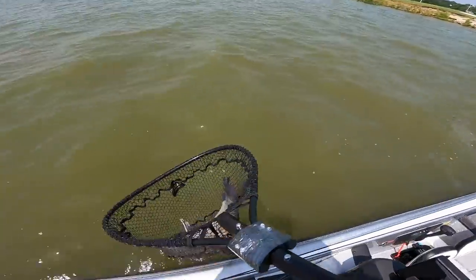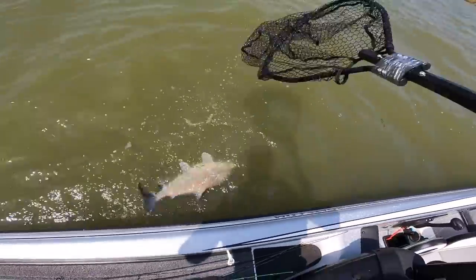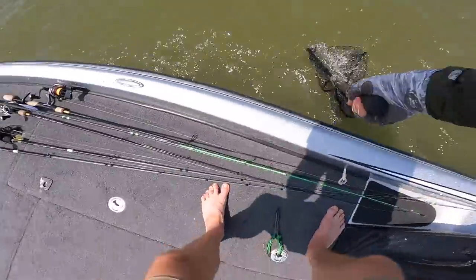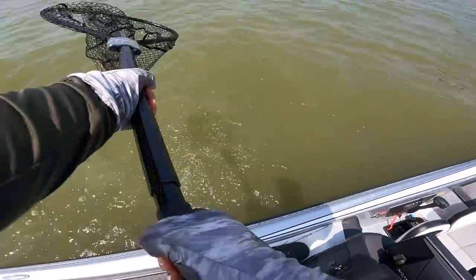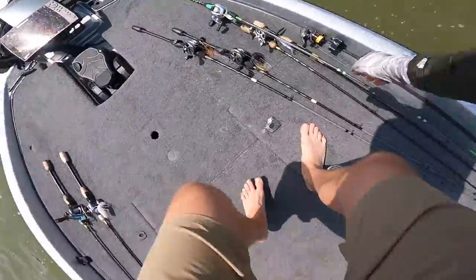That is a mega carp, buffalo carp. Goodbye. Very weird. Very, very strange. Just looking for some white bass right now.